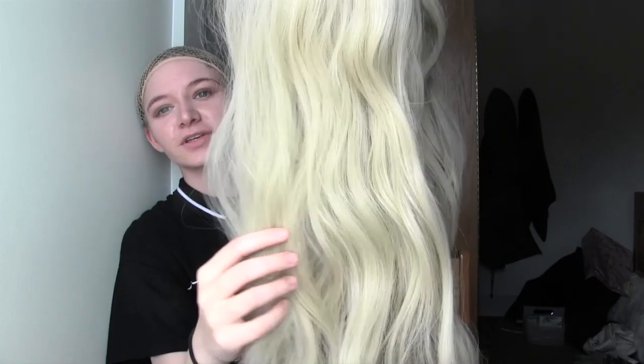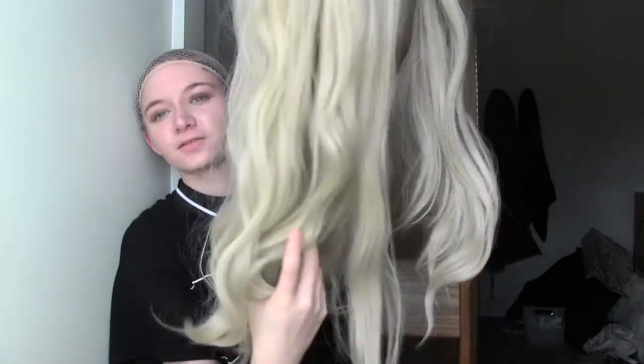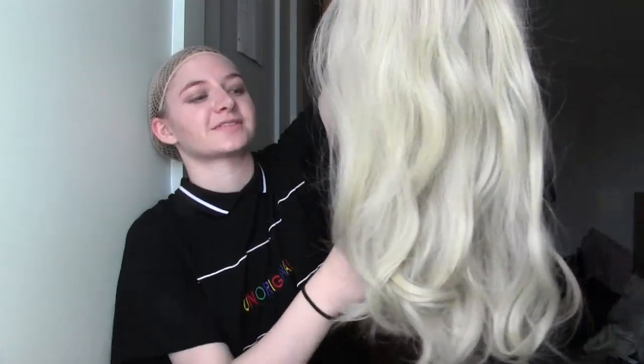The bangs obviously need to be trimmed, but for now we'll just swoosh them to the side. It's pretty nice. I just, again, don't like that it is pretty thin. You can feel the wefting through here, at the top. For a $40 wig, you could probably do better. Cute. But it is really pretty and fluffy. This length is just really nice. The fibers are really nice and it is heat resistant, it said.